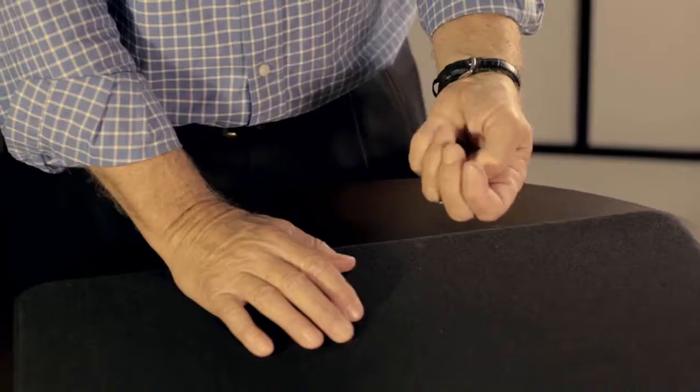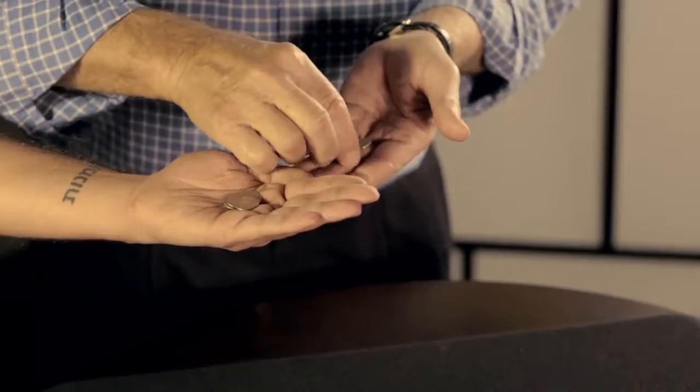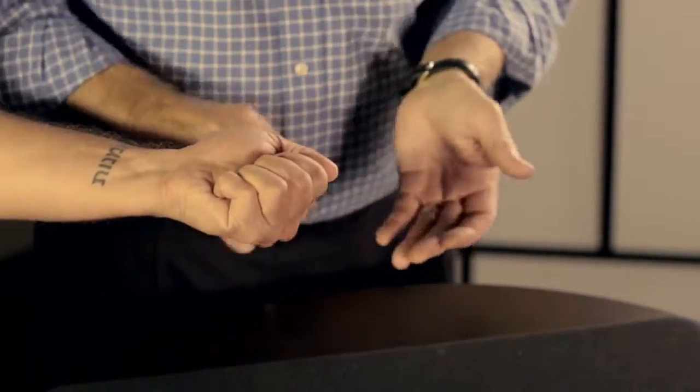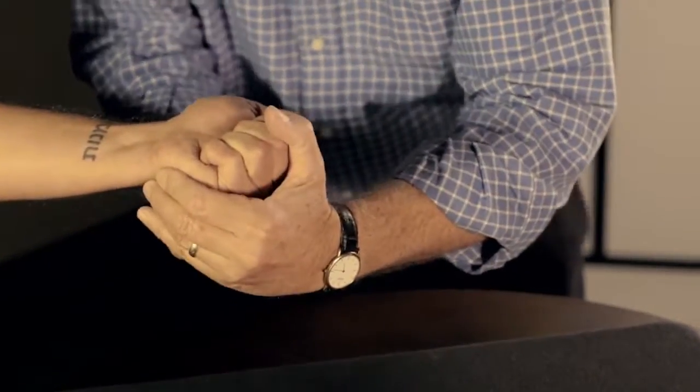Chris, I'd like to get you to help me. I have 7 dimes here, and I'm going to count them into your hand. 5, 6, 7. You have 7. I have 0. This might feel a little strange.